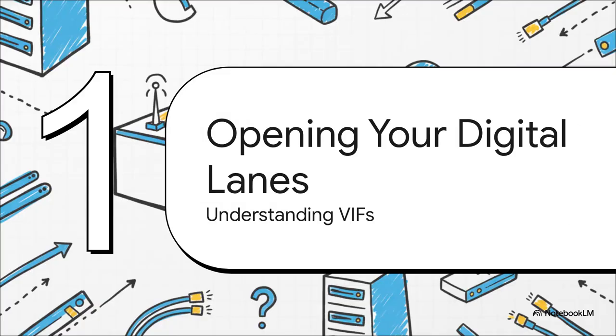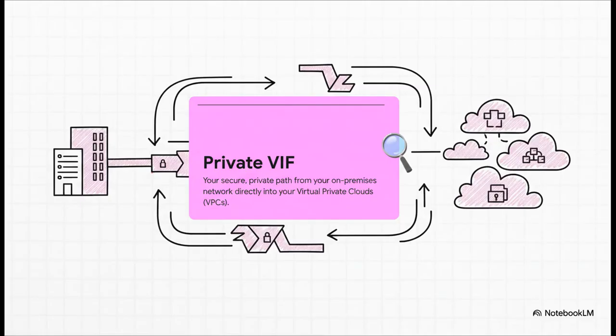All right, our physical foundation is in place. Now it's time to paint the lanes on our private highway. And in the world of Direct Connect, these dedicated lanes have a name, virtual interfaces, or VIFs for short. This is how we logically separate all our different kinds of traffic, even though it's all running over that single physical link. The first lane you'll create, and honestly, by far the most common one, is the private VIF.